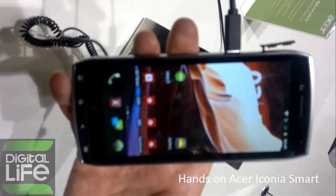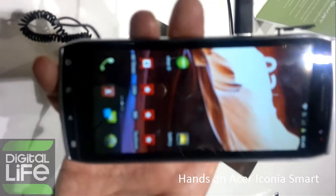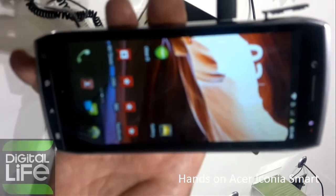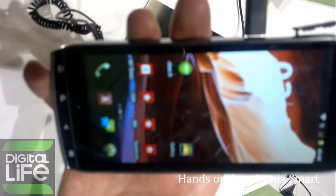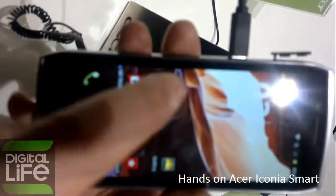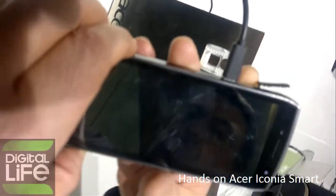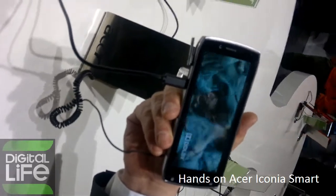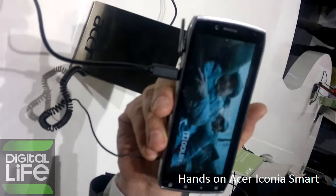Would you like to tell us a few things about it? This is the new Iconia Smart. It's a unique form factor, unique size. The display is 4.8 inches. It's a very unique format also because it's 21:9. Therefore, you can see the full screen option and you can enjoy the real movie opportunity in using the full size, the high definition resolution for the phone.